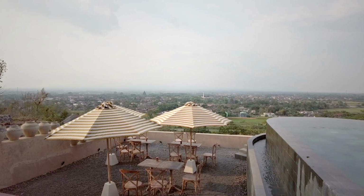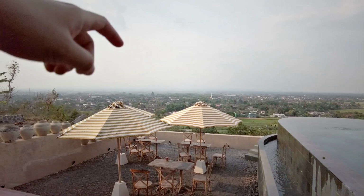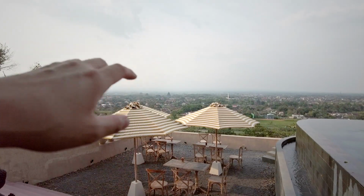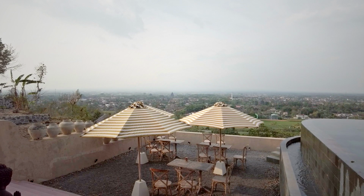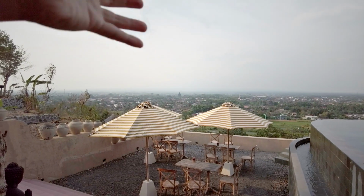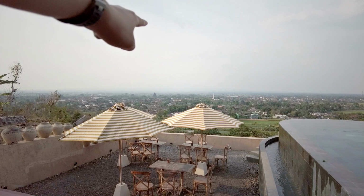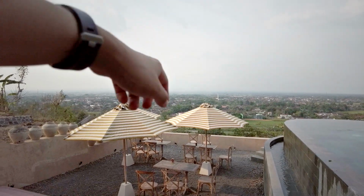Alright, so for our first scene of the day, it's a little bit unfortunate because last time we were here, Mount Merapi was clearly visible and it's just very nice to get this vantage point, but today it's cloudy and hazy, lots of smoke, lots of pollution, so I don't think we're going to see Mount Merapi today. But anyway, I'm interested in trying to frame the Prambanan Temple over there. As you can see, I hope you can see, it's very small right there in between the umbrellas.